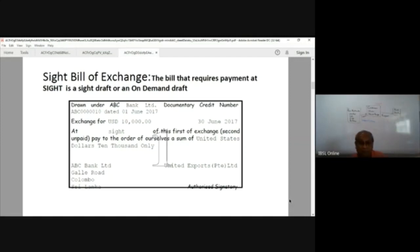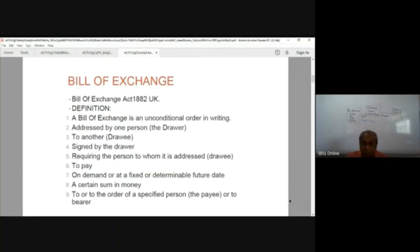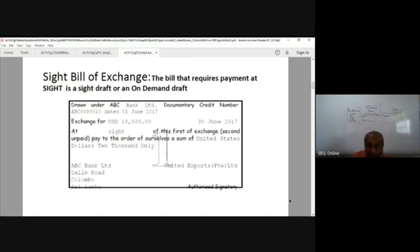Immediately. A certain sum in money. Is it given here? Exchange for US dollars 10,000. In words and figures, US dollars 10,000.